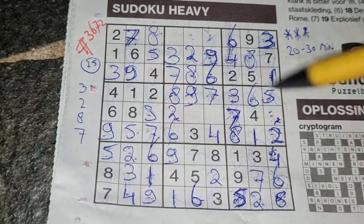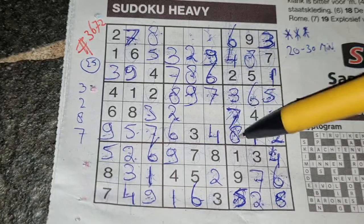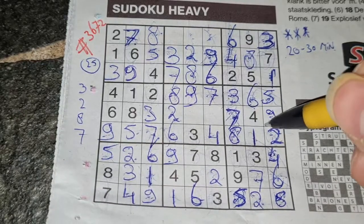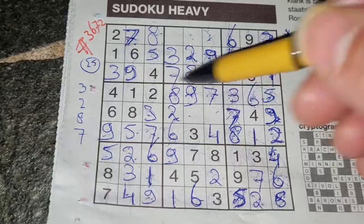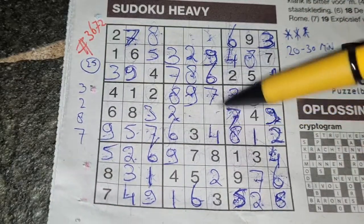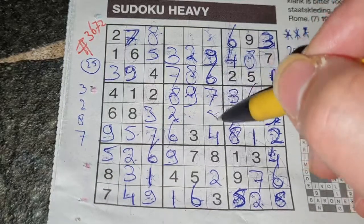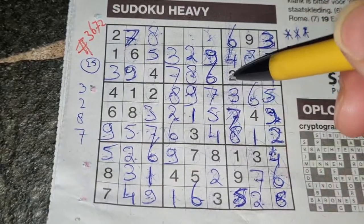1 number left in this big square for number 1, 2, 3, 4, 5, 6, 7, 8. The 9 is missing. 2 numbers left in this big square for numbers 1 is missing, 2, 3, 4, and a 5 is missing. 1 and a 5. We have a 5 there, no 5 there. 5 should be here, and a 1 goes there.